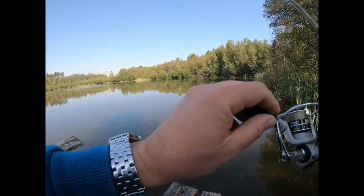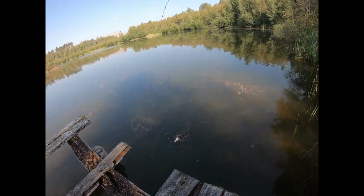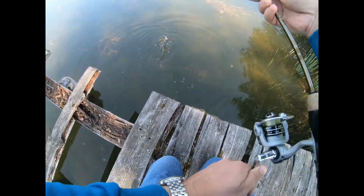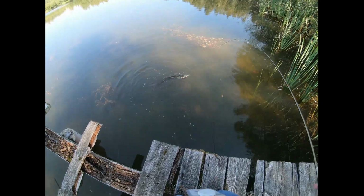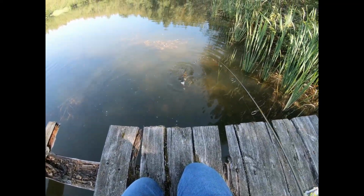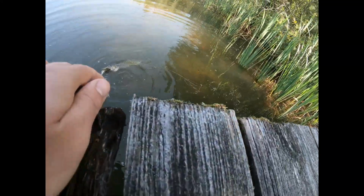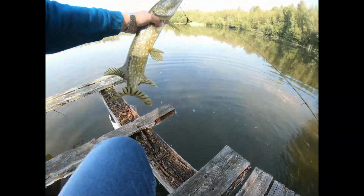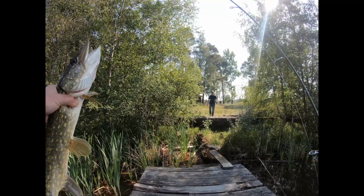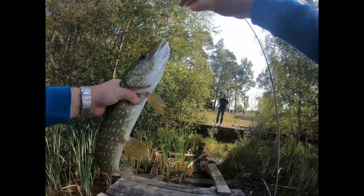Let me see if I can get it. This is ridiculous. See the pike? He's got my bait fish. I'm gonna try and see if I can grab them both. No way! Dude! On that tiny jig? Dude. He ate my fish. My jig hooked him. I got it all on camera. I lost my fish though. That is awesome.